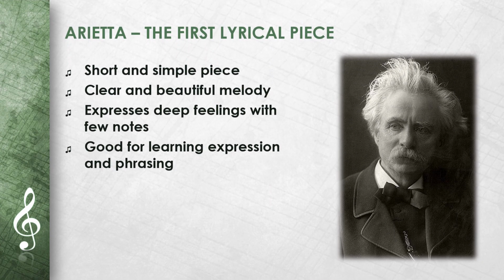Arietta is the first piece in the first book of lyric pieces. It is a very short and simple piece, but it has a clear and beautiful melody. Grieg shows here how to express deep feelings with a few notes.